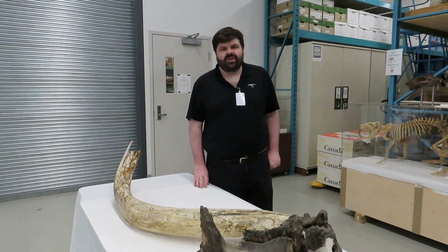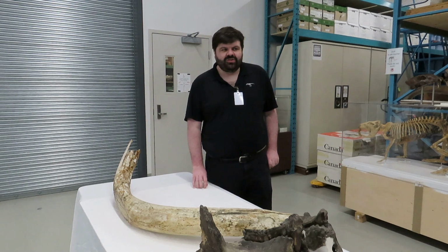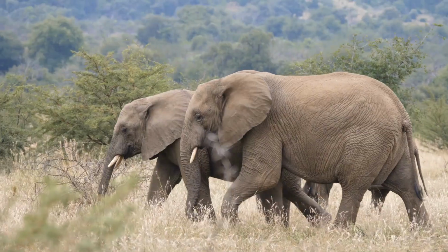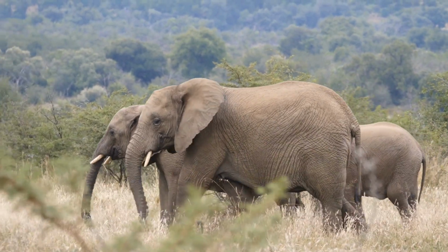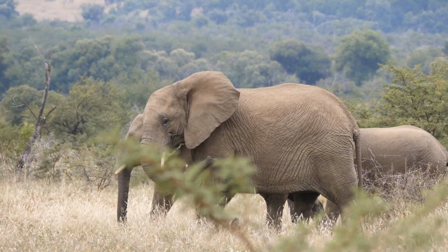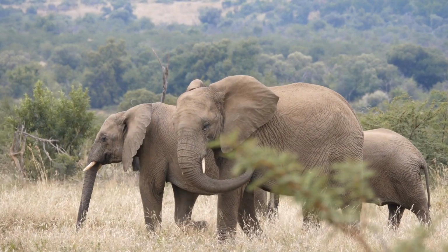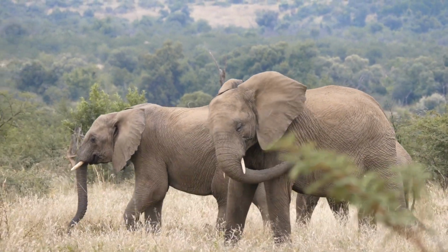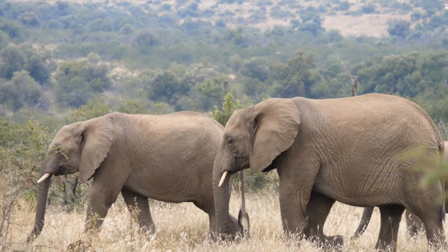Whatever combination of factors, modern-day elephants are in danger pretty much exclusively from humans. Habitat loss, poaching, poisoning elephants in order to prevent them from trampling crops. Elephants in the modern day are frequently persecuted by humans. And if we aren't careful, the elephants that we do have will soon join their extinct brethren as a product of the past.